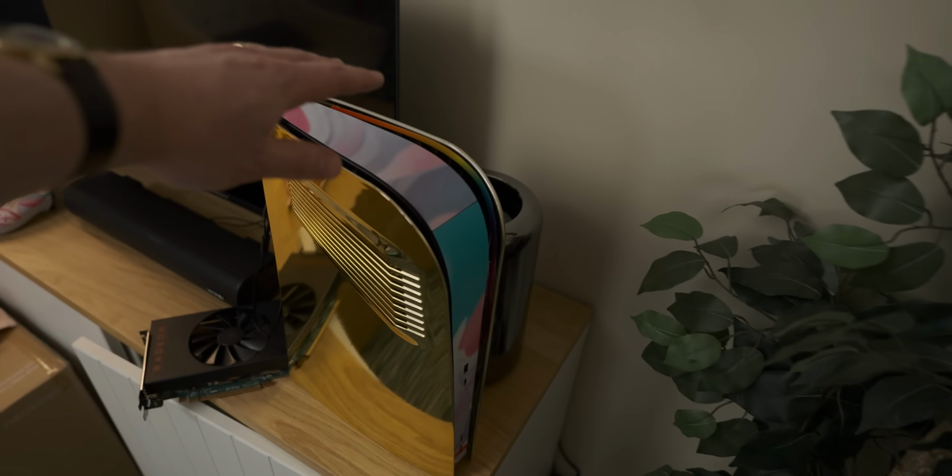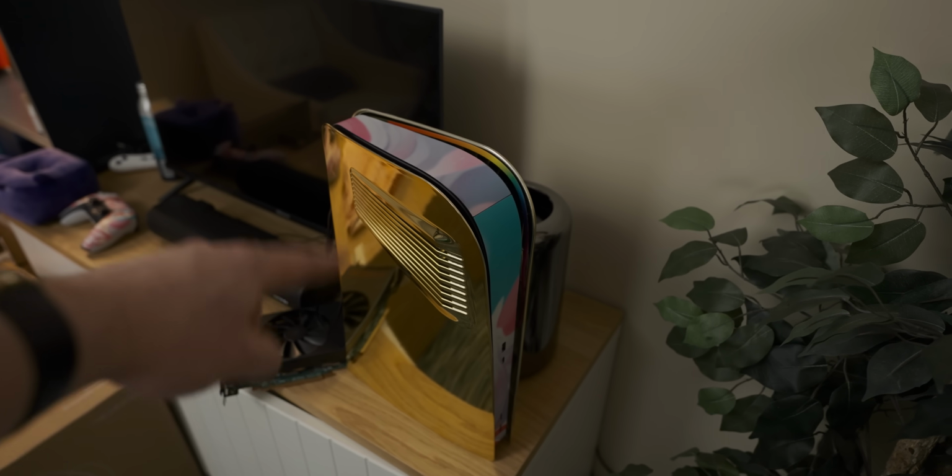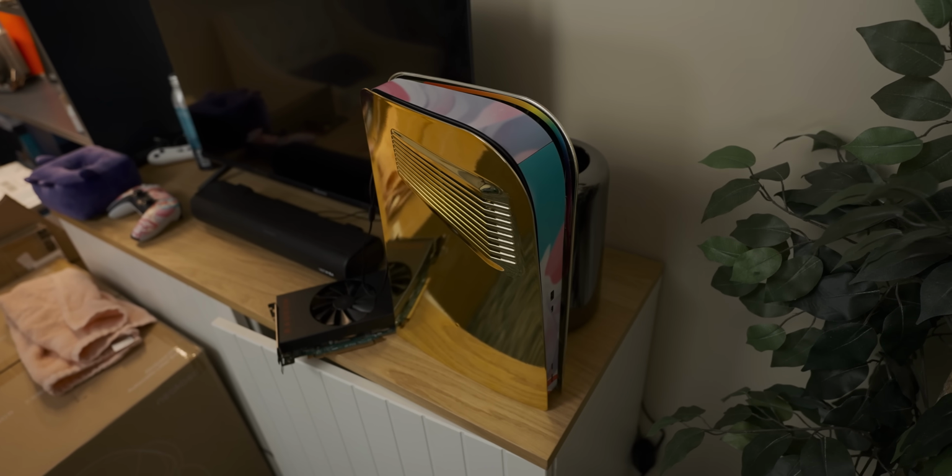And here is the AliExpress murdered PS5, which Anna is still very upset about. She wants me to change that out basically every time she sees it. But it's just living like this because it's memories, you know?